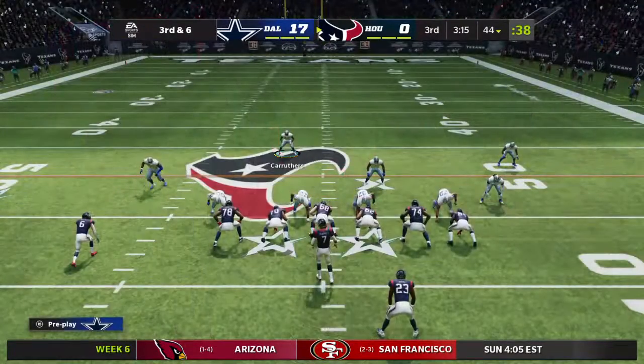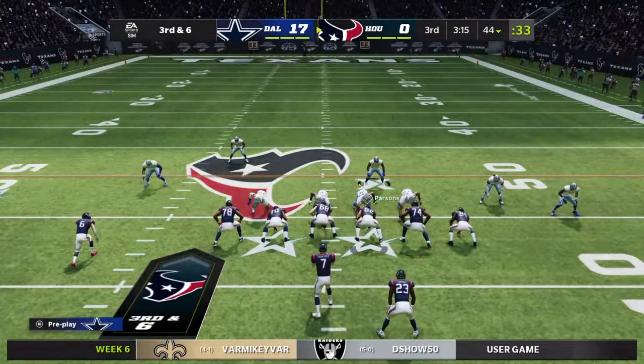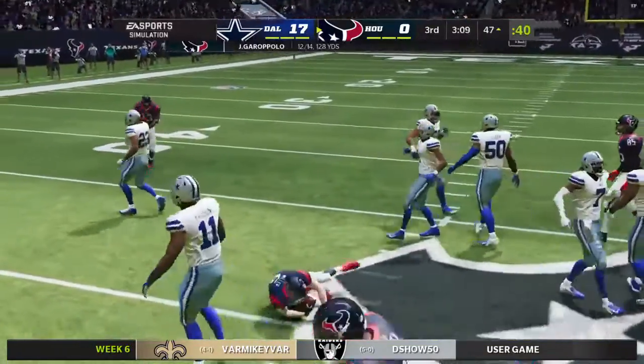This defense has been all over him. Yeah, they're one of the better defenses in the league, and every time I talk to someone around the NFL, they all say the exact same thing. They're so fundamentally sound, it's hard to execute against them.